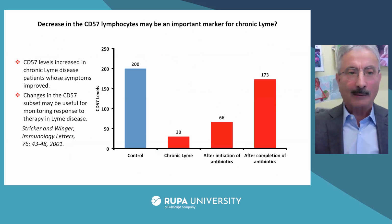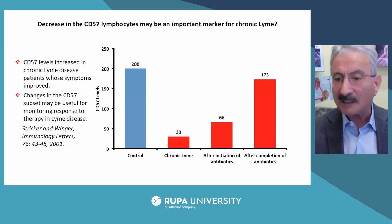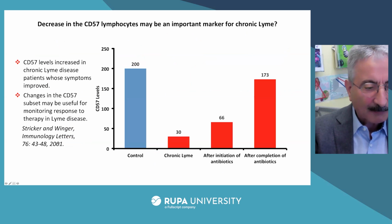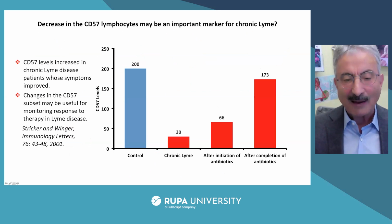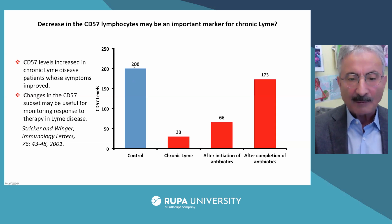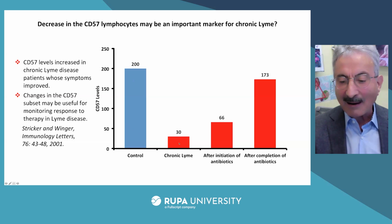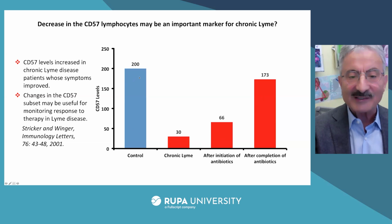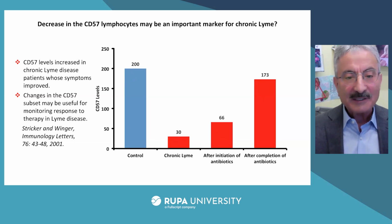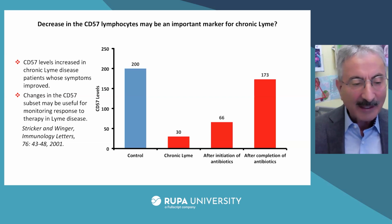Why did people originally think CD57 is involved in Lyme disease? Because Dr. Stricker and Winger, probably in 2000, with the article published in 2001, found in a few patients, in comparison to controls who had 200 CD57 cells per microliter of blood, that patients with chronic Lyme had very low levels, 30. After initiation of antibiotics, it went from 30 up to 66, and after completion of antibiotics, it went back almost to the same level as the controls, 173. But since then, no research facility could repeat these findings.